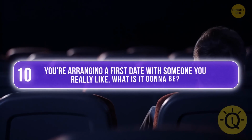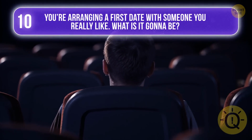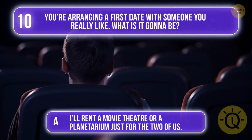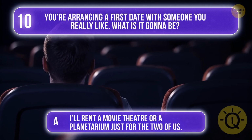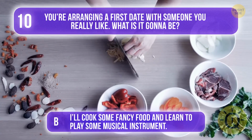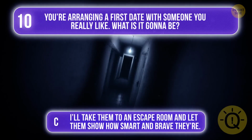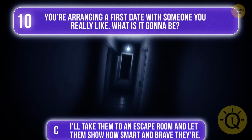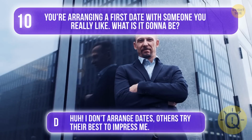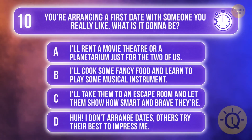10. You're arranging a first date with someone you really like. What's it gonna be? A. I'll rent a movie theater or a planetarium just for the two of us. B. I'll cook some fancy food and learn to play some musical instrument. C. I'll take them to an escape room and let them show how smart and brave they are. D. I don't arrange dates. Others try their best to impress me.